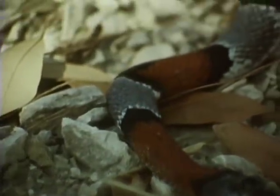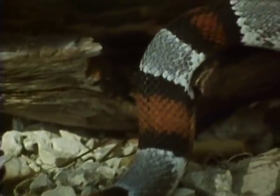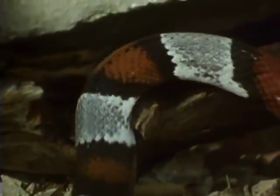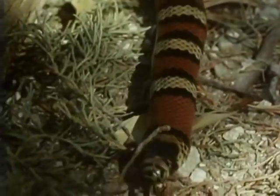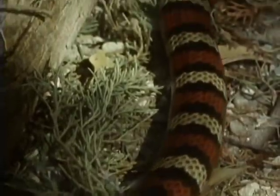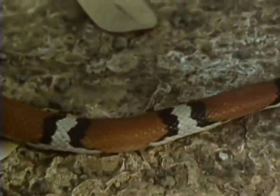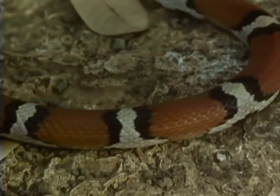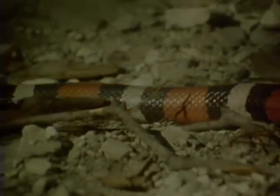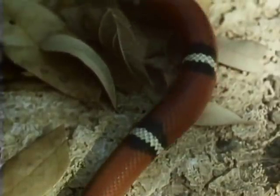In Texas, there is the gray-banded king snake. In the rainforests of Colombia, the South American milk snake. In the thickets of the American Deep South, the Louisiana milk snake. In southern Mexico, the Puebla milk snake. And in northern Mexico, the Sinaloan king snake.